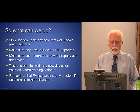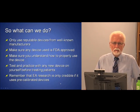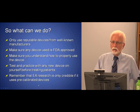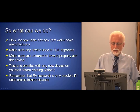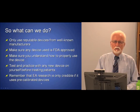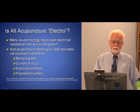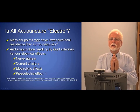And then remember that electroacupuncture research is only credible if it uses pre-calibrated devices. So if you're reading a research paper that cites electroacupuncture as the modality they're using, you need to remember that they also need to cite what device they used and whether or not the device was calibrated prior to being involved in the research. Because that is extremely important to know that the device is really performing the way it's supposed to perform. So if they're saying we use this frequency, this modality, and we used it at this intensity level, you need to know if those were actually true, that they had pre-calibrated the device to know that they were getting out of it what they thought they were getting out of it. Device safety is extremely important, and really making sure you have a good device is extremely important.